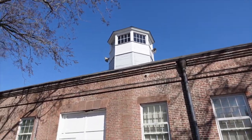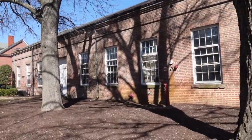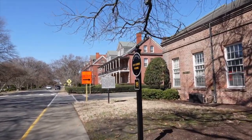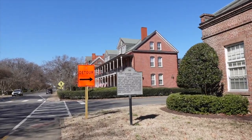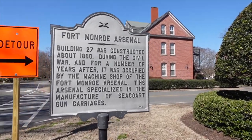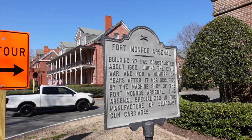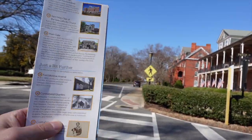Speakers on that thing. All right, let's read this sign. Building 27, it was constructed, like I say, about 1860. In the Civil War, it was occupied by the machine shop of the Fort Monroe Arsenal. This arsenal specialized in the manufacture of Seacoast gun carriages. And the sign is from 1973. Next stop, number 20, the contraband quarters.